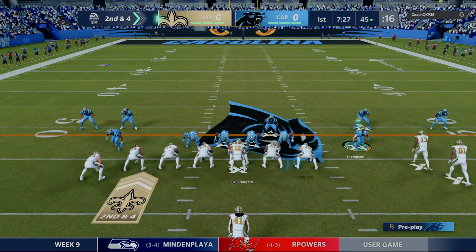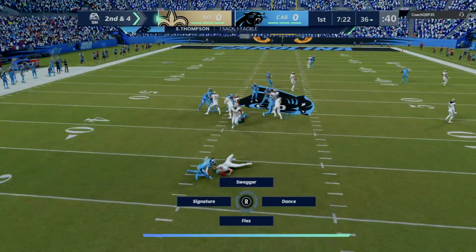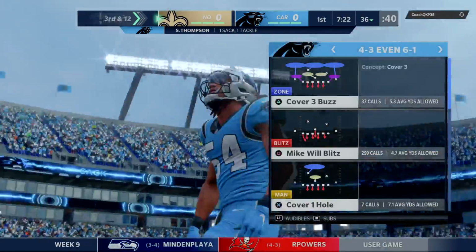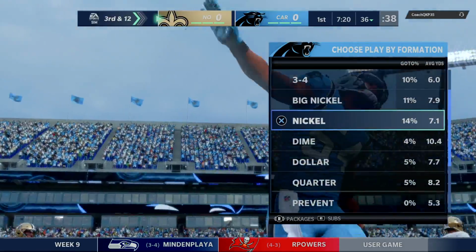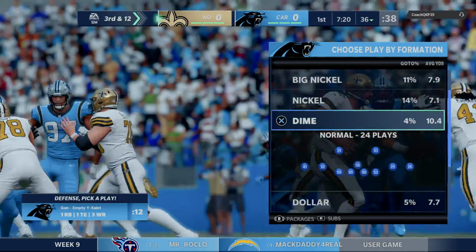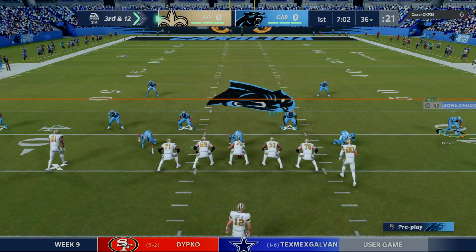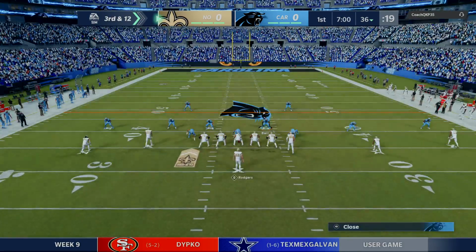Great leverage, and they're easily blocked and turned to the side. On play action, now Rodgers. Blitz coming, and down he goes. Shaq Thompson came in there hard on the blitz and got him down 9 yards behind the line of scrimmage. It's third down. 3rd and 12.